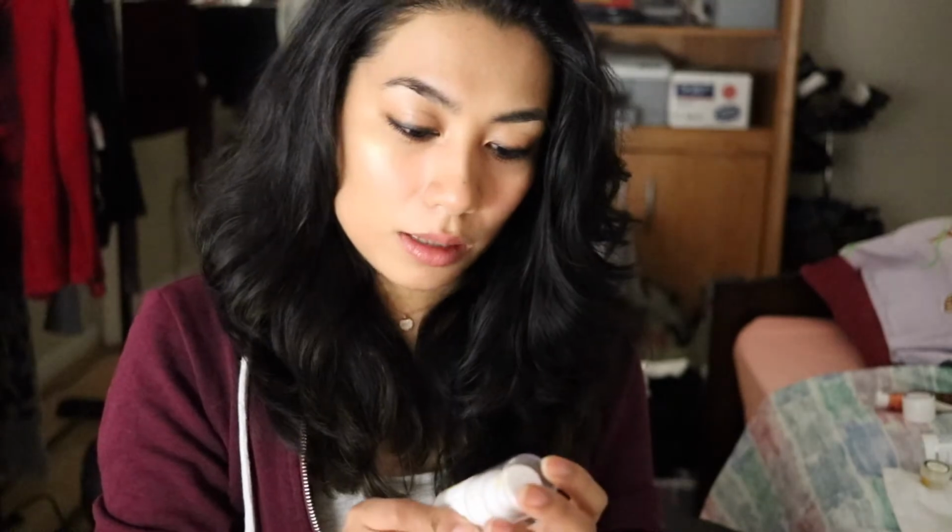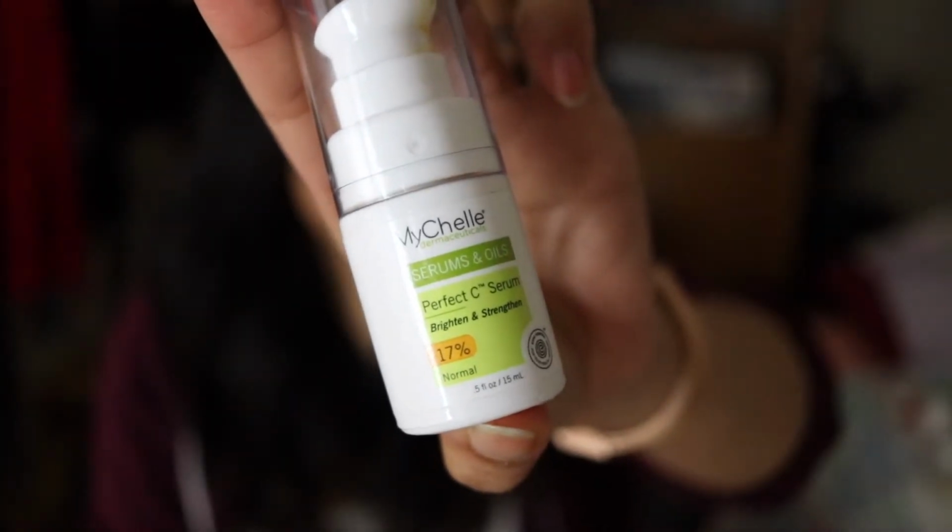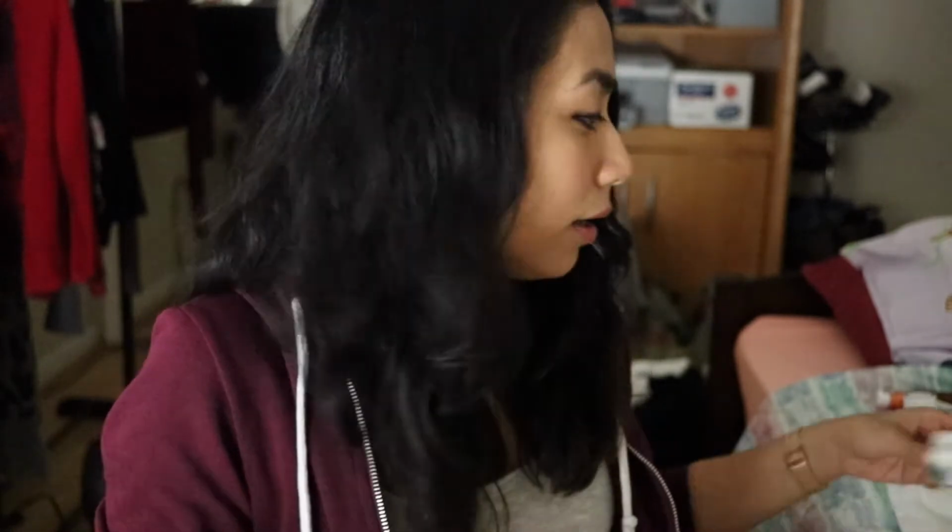So what we have here is the Michelle Perfect C Serum, and this one is okay. I did use it the first time, and it did make my skin feel a little irritated. I try using very little, and I try to use it sparingly just because I don't want to irritate my skin. And moisturizers, so like any creams, things like that.